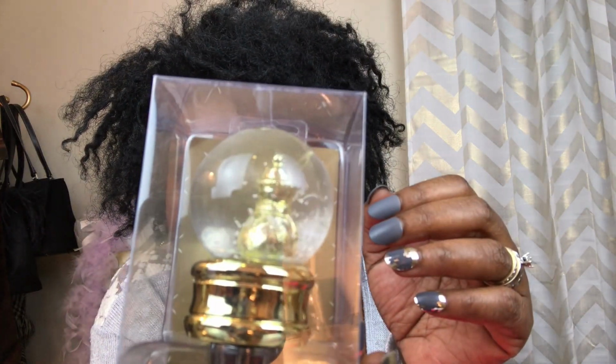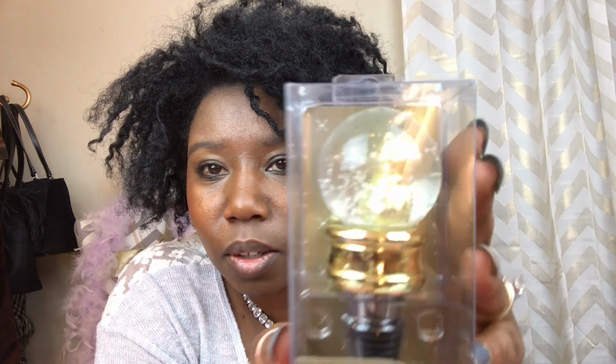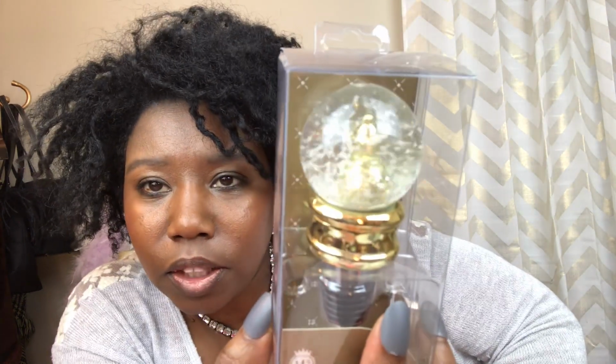$1.49. Isn't that cute? If you shake that up, you see how that snows? Like it's just winter. I love that. It's like a snow globe. It's just cute. And so I don't know if I'd use it as a wine stopper or I'd use it as something else because I love DIYs. But I just think this is so cute. And this would be really cute on a wine bar or on a wine cart.